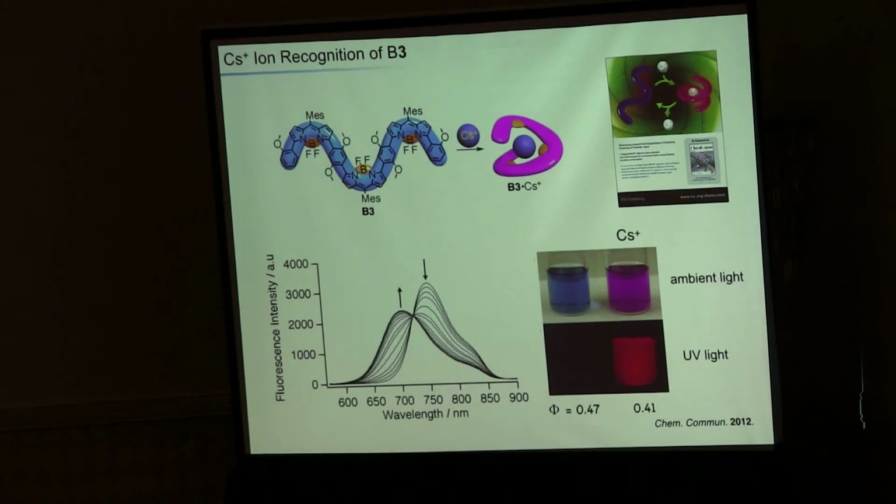Okay, and cesium ion recognition is detected by our own naked eyes. So in the presence of cesium, we can see the color change from blue to pink or violet. And we can see the emission of fluorescence in the presence of cesium. So we hope this type of linear complex can be used for practical application, I mean detection of the cesium ion in natural sources in future.